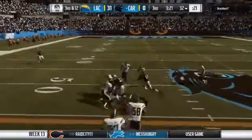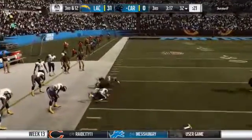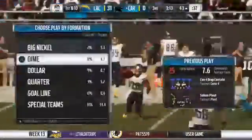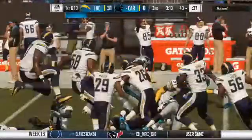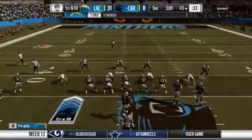And he gives it to Funches, complete. Oh, and now he bowls him over. And they're going to have this across midfield and inside the 45. A really nice gain of 25 yards. Well, this is how you shake the thoughts of that interception on the last drive. You come out and start this one 4 for 4.